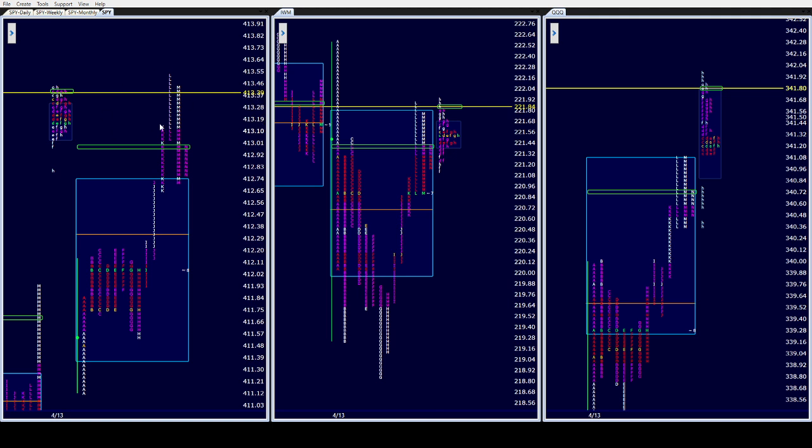So, game plan for this morning. Looking to open possibly in balance above value. First things first, a lot of times you see, unlike the Russell and the triple Qs, you really don't front run overnight highs or lows, it seems like. It seems like they plow right through them. ES and SPY seem to like to play the game of front running these things.